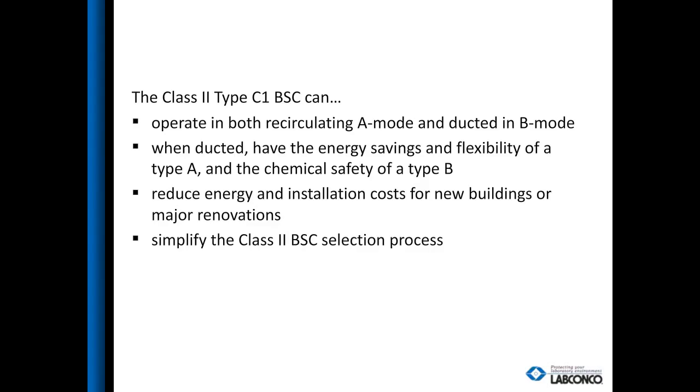And then it also, for those of us that are dealing with risk assessment and determining calculations based on how much chemistry is safe chemistry versus hazardous chemistry, can I work with it on the open bench, do I need a fume hood, all of those questions, the new C1 can actually simplify that selection process by providing a cabinet that can handle pretty much any chemical or biological hazard thrown at it, based on materials of construction.